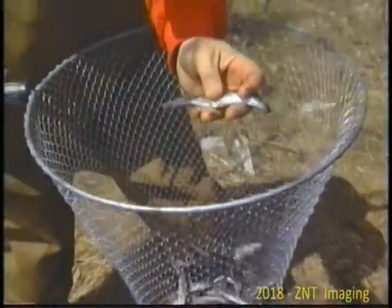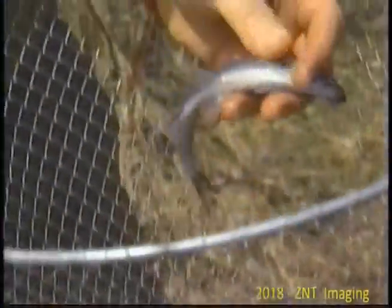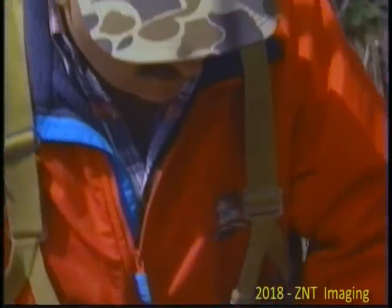A male smelt. Let's see what else we got in here. That's a male. When I squeezed the belly and whitish milt came out, the smelt was a male. If a few eggs appeared, I'd know it was a female. These all appear to be males. I wonder if they all are. These are all males.